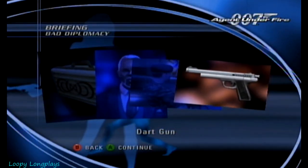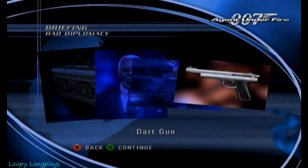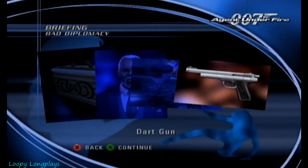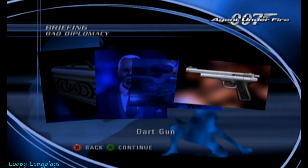On that note, 007, I've provided you with a dart gun that will tranquilize but not harm the guards. I've also issued you a pair of Q-specs which can be used to see hidden doors and hatches. British embassies rely heavily on these security measures.